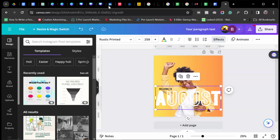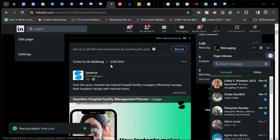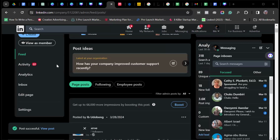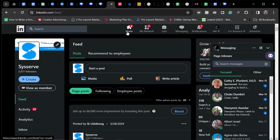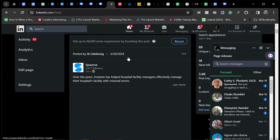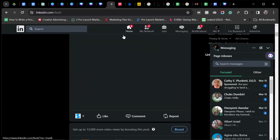So this is LinkedIn. And this is my LinkedIn account, and the company account under my LinkedIn account. Yeah, so I'll just quickly go home. Now, a LinkedIn page, you can't create a LinkedIn page on a smartphone. It has to be a PC, a computer device. Right. So let me go home.